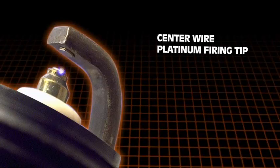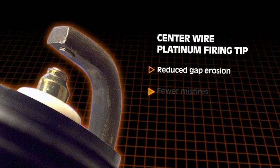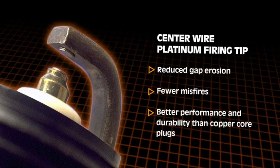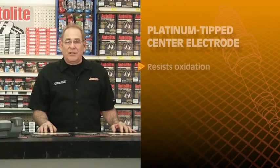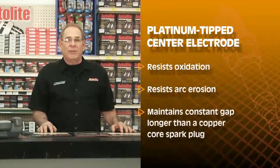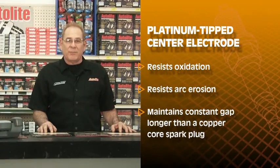Platinum spark plugs provide a center wire platinum firing tip for reduced gap erosion, fewer misfires, better performance, and more durability than copper core plugs. A platinum tipped center electrode resists oxidation and arc erosion, and it will maintain a constant gap over a much longer period of time versus a copper core spark plug.